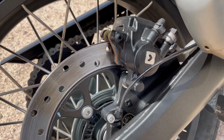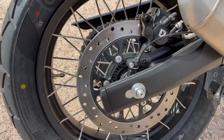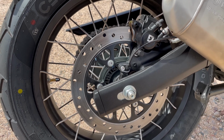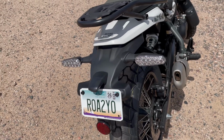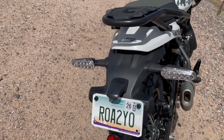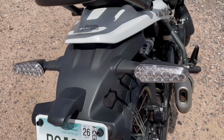And the rear brakes on here are actually really good. I would say the rear is probably stronger than the front brakes. For the lighting, we have all LED. The rear does not have a dedicated center brake light. They are combined brake lights and turn signals.